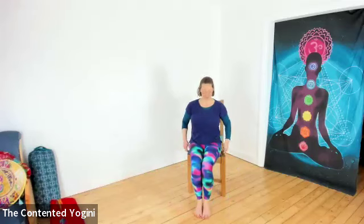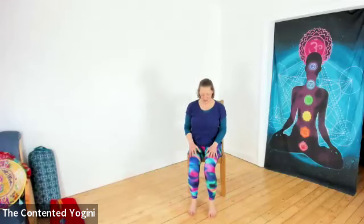Scissoring the feet out, scissoring the feet in. It's a really nice way to wake up the hips. And just notice if you've got any tension or sensations that indicate you should work a bit more gently with that area. Or notice that you don't. That's all good too. Okay, so here in the center, we're just going to spread our toes out.